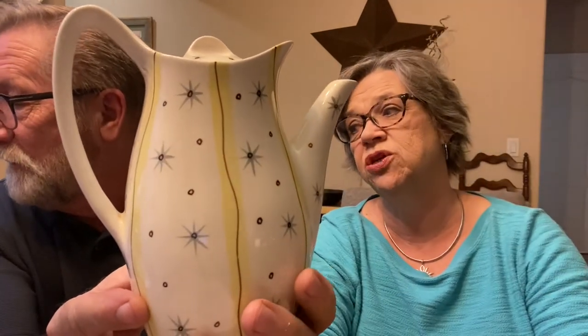Look at this atomic 1950s tea set. We have the whole set. See, there's the little atomic. Well, we're missing the sugar bowl.